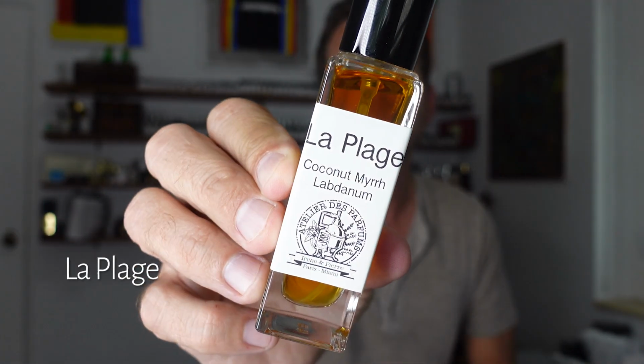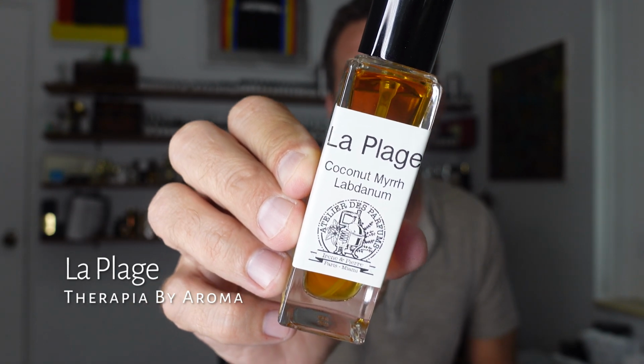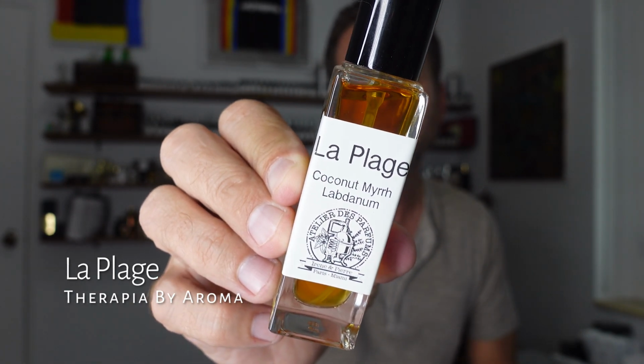And number 3 is, I talked about this one. I did a video maybe almost a year ago on this one as my favorite beach fragrance, and it still is my favorite beach fragrance, La Plage. La Plage, of course, in French means the beach.